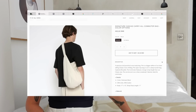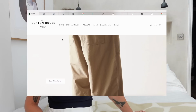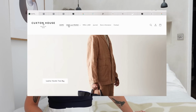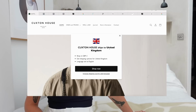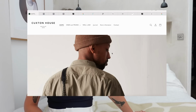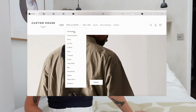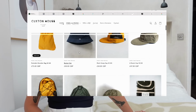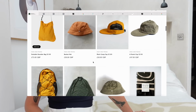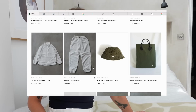And then this is, I don't know if this is the brand or the shop, Cuxton House. They're based in Tokyo. I think this is the shop, and then they stock lots of different brands. It looks like it's predominantly menswear, but I just think it looks cool. Will it let me look at all products? There we go. Very sort of camping, hiking type of gear. I think I have this open more for getting a bit of inspiration for when we go camping.